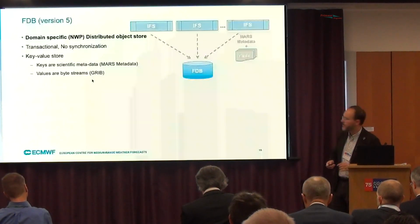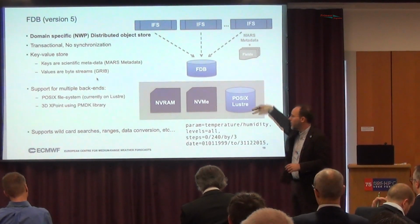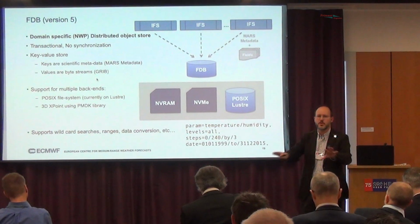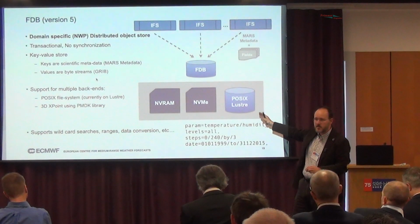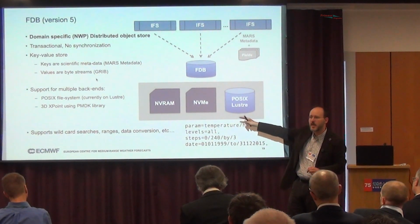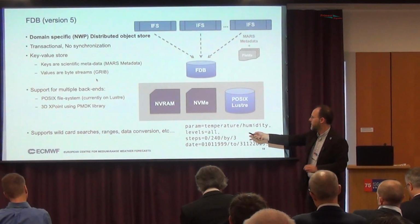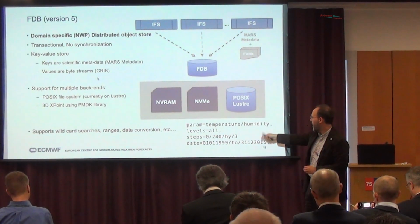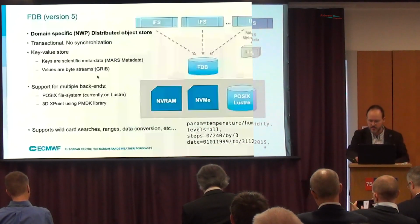And the advantage is that it creates an abstraction where, in the background, I can now have different storage policies. And one of them will still work with Lustre, because that's the technology we have today. But we can prepare for, say, NVMe. We have been playing a bit with NVMe and with NVRAM, and you use different libraries to access both. And it provides things like range queries. You can say, give me all the fields, give me just these ones.